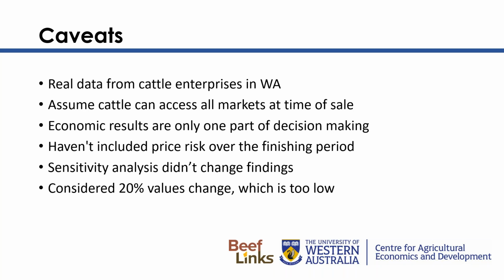It's real data from cattle enterprises in WA. And we've assumed that cattle can access all of these markets at the time of sale, which may or may not be the case, depending on weights or breeds or other things. But economic results are only one part of decision making. And we haven't included some other things, and possibly something like price risk would be quite important to include. Maybe taking on a price position at the start of backgrounding or feedlotting, which may be different at the end.